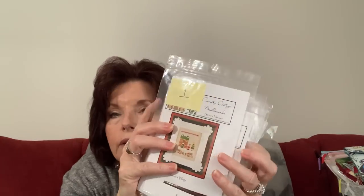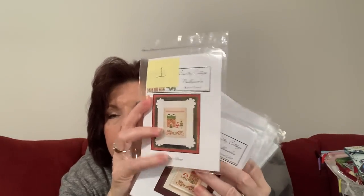So this one is my Santa's Village. Now we're getting into some of my winter and Christmas stuff. This is by Little House Needleworks, Country Cottage. It's a whole series. I have the whole series. This is one, I've done this one, and then this is number 12. They're not in order in here. 11. I have all of them.